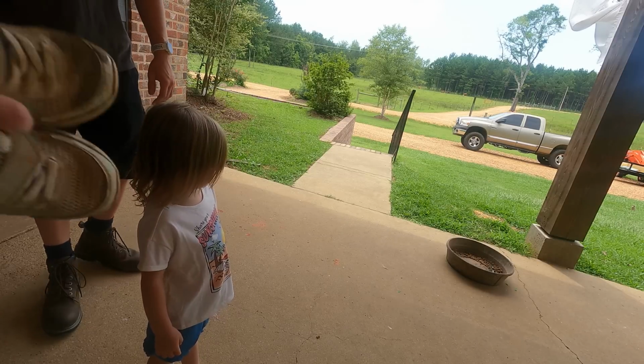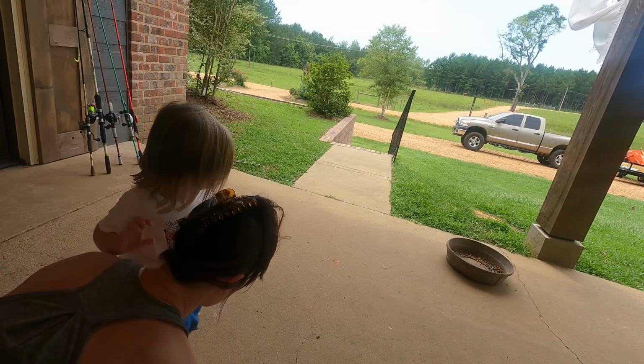Today is gonna look a little bit different. We have some outside chores that we need to do, some moving around of animals, some garden work, and we're gonna bring y'all along with us. Most of the time the kids don't know where their shoes are. We're getting shoes on, roll up our sleeves, and we've got to get to work. All right, let's get your shoes on.